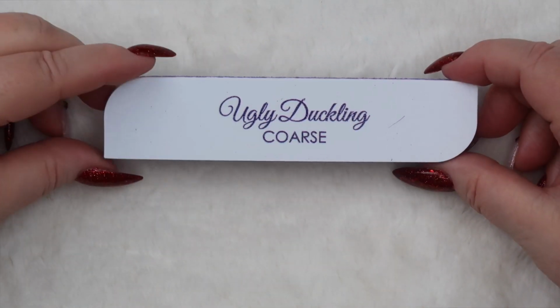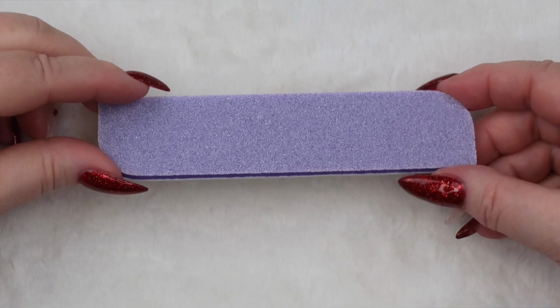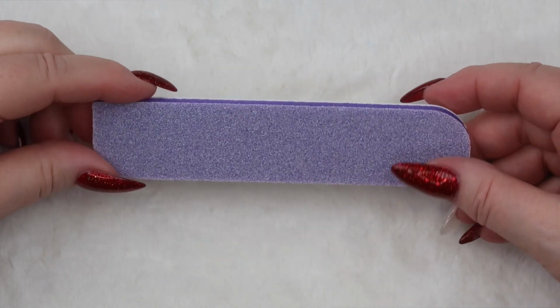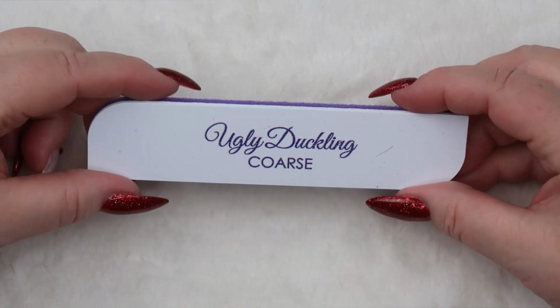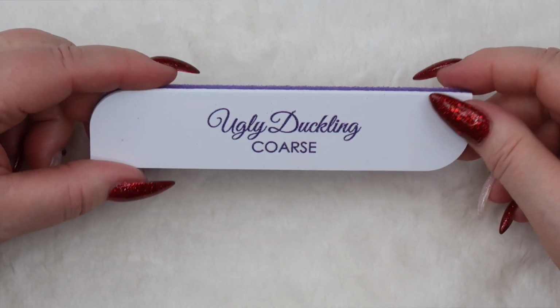I've shown this before as well, the Ugly Duckling Coarse Sponge Buffer. This is the only one that I use. I absolutely love this one. It lasts quite a long time and it works amazingly well.